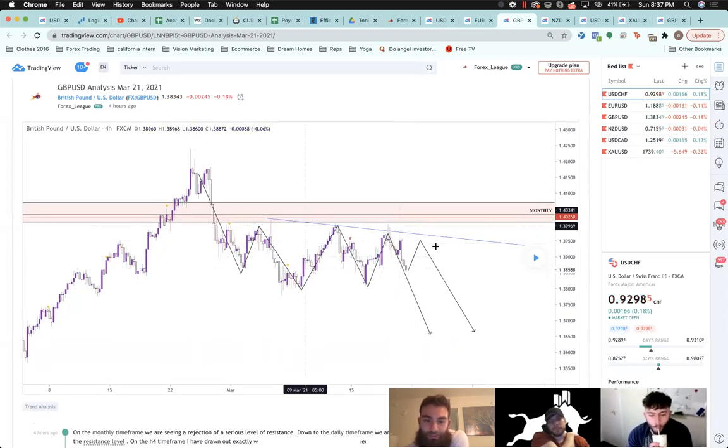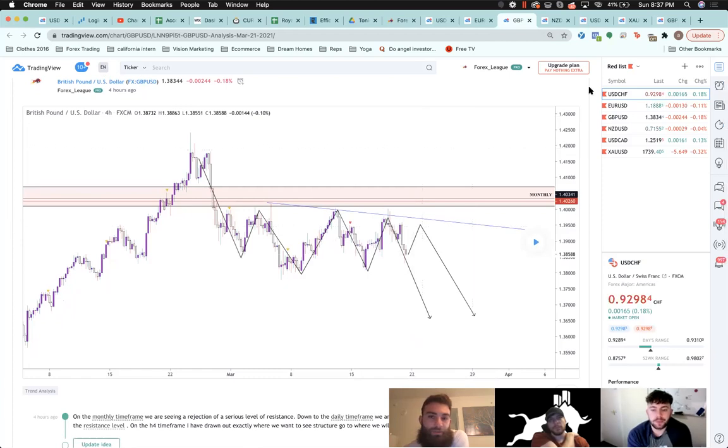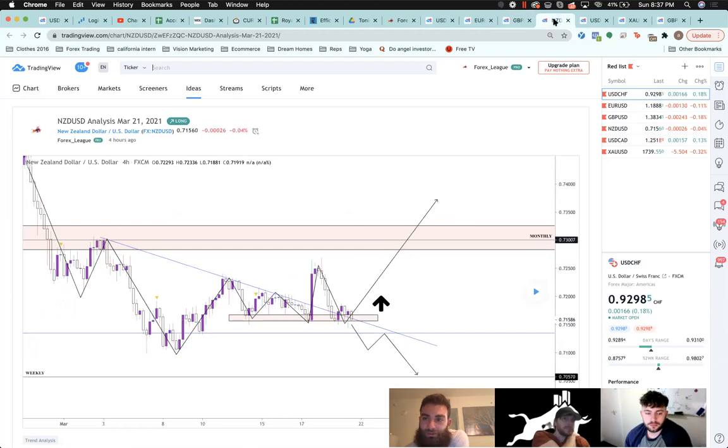Just realize that the bigger move is this right here. So the lower time frame might even pull back up, but we'll wait and see. Ideally, it does pull back up, at least tested this level, 1.3900. At least test there. That'd be nice. Let's go to NZD USD next.